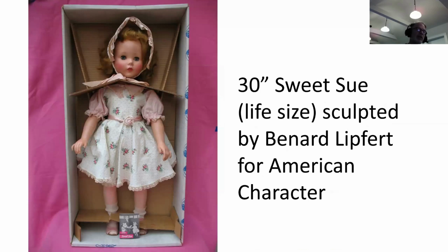Now when a toy company had a popular doll, what they would do is they would make it in multiple sizes. This is the 30-inch Sweet Sue.